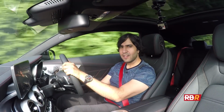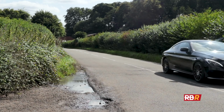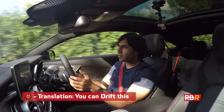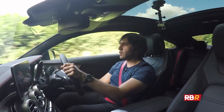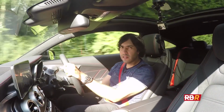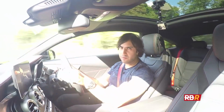What a brilliant car. Now the 4Matic system is biased to the rear, so it's got 67% going to the rear, 33% going to the front. But do you really feel that in daily driving? I don't think you do. And it's a good thing because this feels very much like the A45. It feels like a little brother to the E63. And those cars are phenomenally fun.